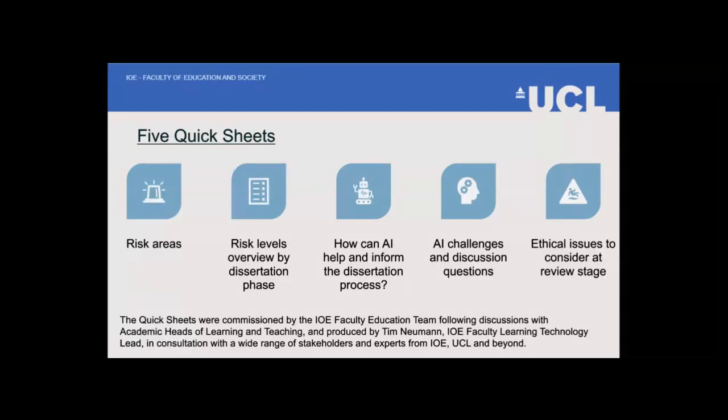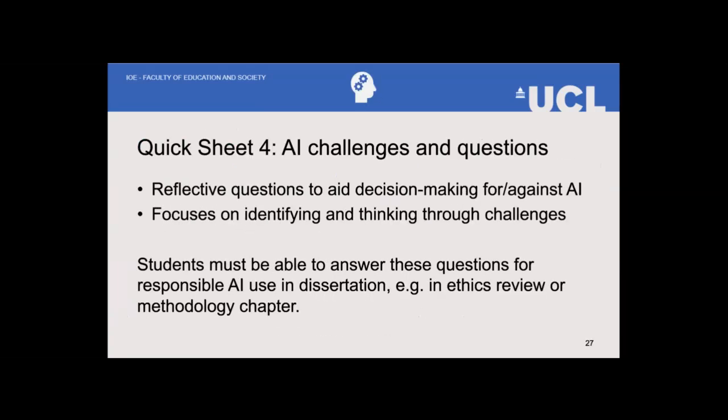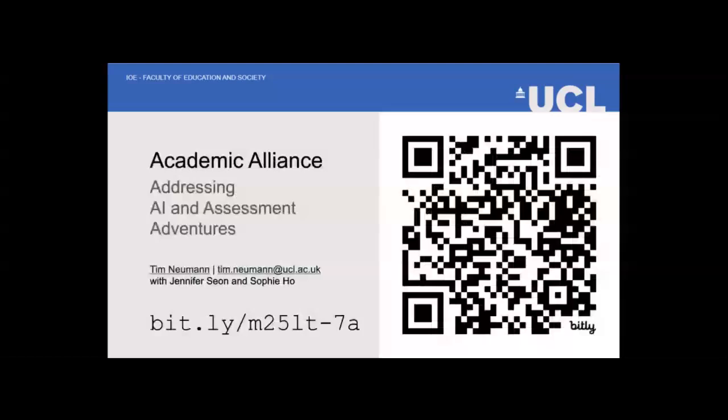And then some positive use cases to inspire, some discussion questions for your supervisor, and finally also ethical issues, but that needs some further work. So I'm just jumping through that because I should really stop talking.